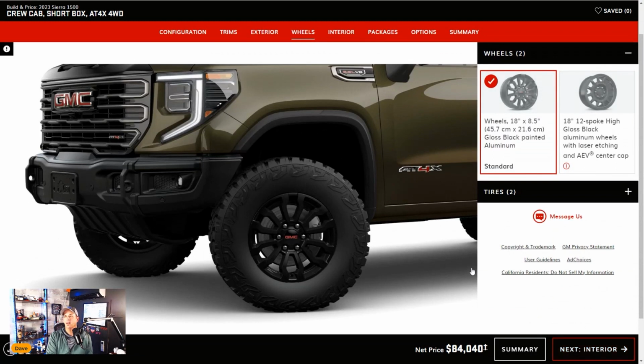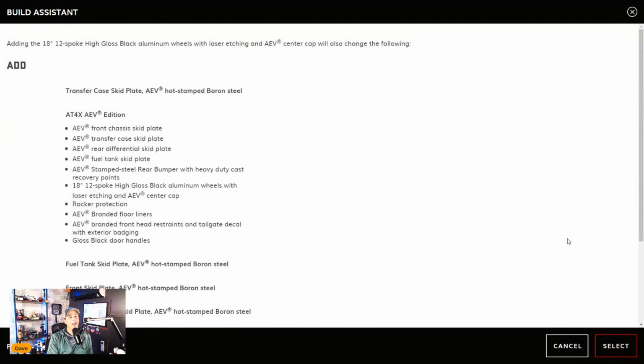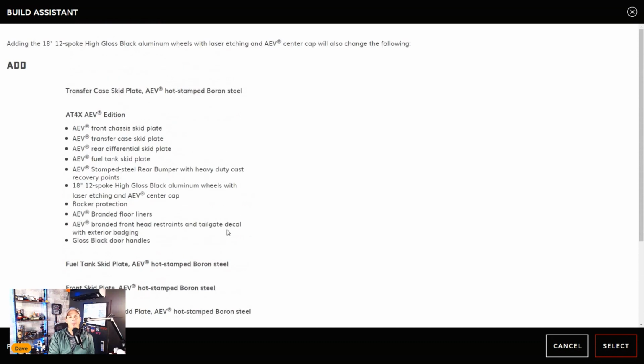So wheels. We got a couple of wheel options here. Standard is an 18 by 8.5, or you can get an 18 12 spoke high gloss finish. Let's click this. I want to see what happens. I thought so. It's going to add some options to that. So this would put you into the AEV front chassis skid plates and all that, which there's a price to be paid for, which is a $6,895 package.